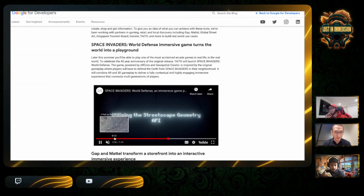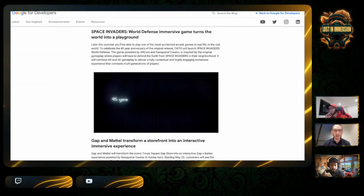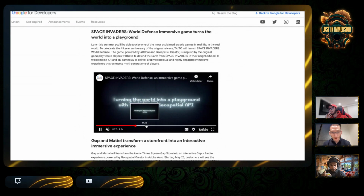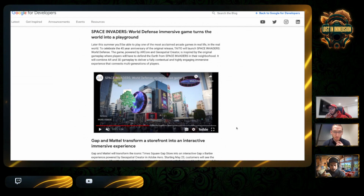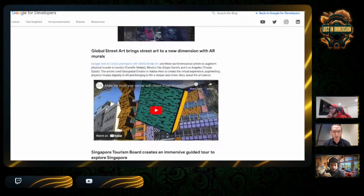And of course, they partnered with a lot of different brands and studios to release games that are using this technology. Okay, here, this is a very good illustration of what it could look like. You can put objects really onto buildings, on top of buildings and stuff like that. So it's a very exciting technology.